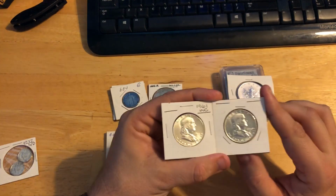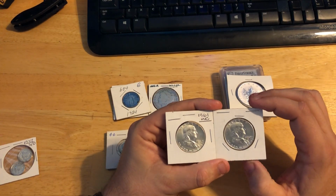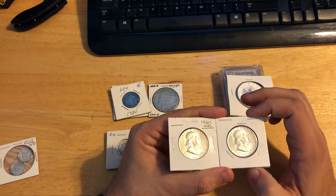Now my coin shop and most other coin shops sell these between $10 and $12. And I see ones in very similar condition to these two going for as much as $25 or even more depending on the year.